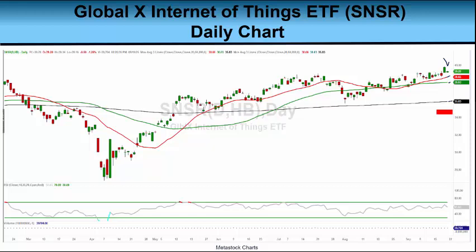$35.83. Now, you know I like to check long-term charts, and I did on this. And I noticed that on the long-term chart, the monthly chart, the SNSR reached an all-time high in the last quarter of 2022, right at $40.